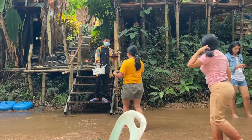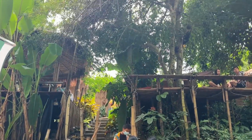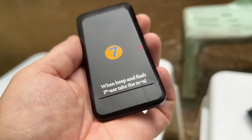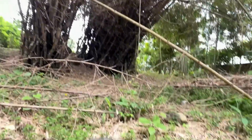So they don't have to walk through the water, you have to get up from your seat and walk over there to receive your food. It says clearly on here, when beep and flash, please take the meal. That's easy enough. So when this beeps and flashes, I will take the meal, which means I go over to the steps. I don't think we're having a meal. I think we're just having some coffees or something. I don't know. V took care of that.